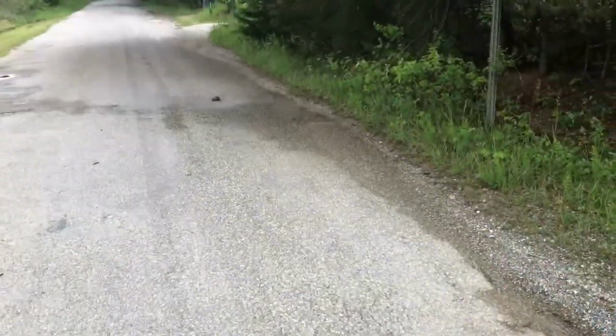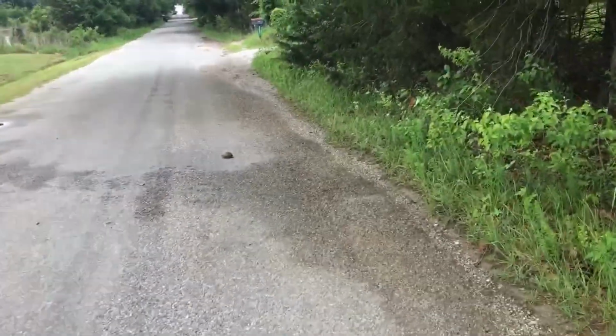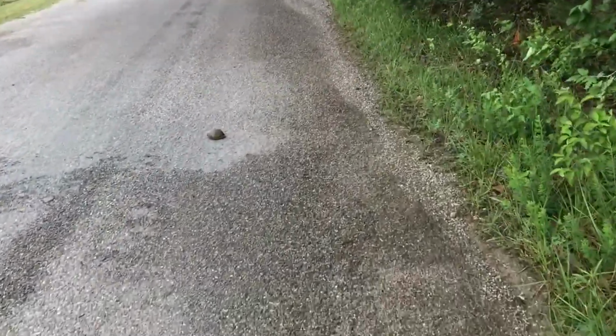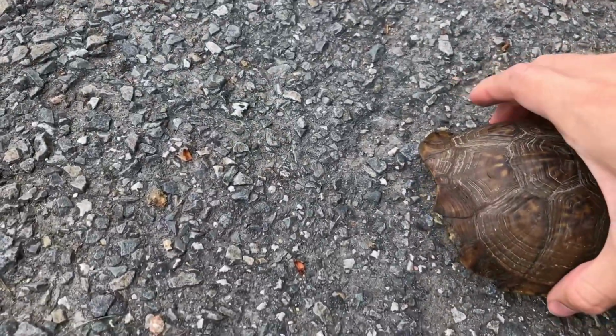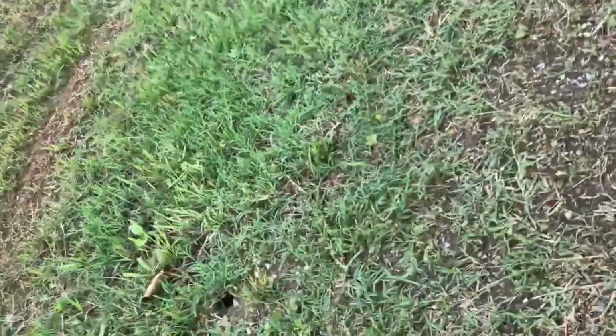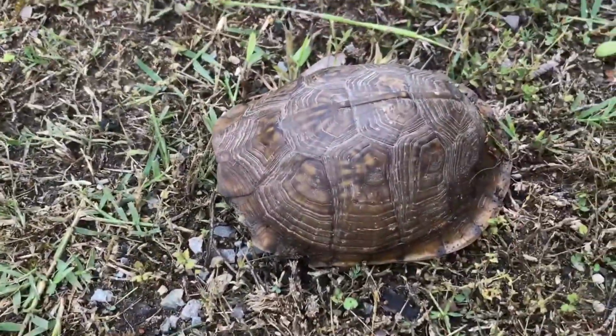And we got a second one out here. Oh, he sees me coming. So he's closed up. You don't have quite as pretty a shell, dude. Come here. Get across. There you go.